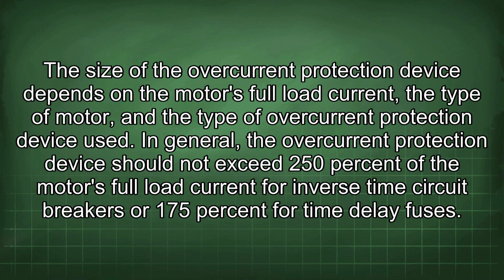The size of the overcurrent protection device depends on the motor's full load current, the type of motor, and the type of overcurrent protection device used. In general, the overcurrent protection device should not exceed 250% of the motor's full load current for inverse time circuit breakers or 175% for time delay fuses.